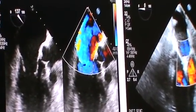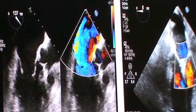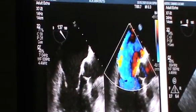So just imagine, the patient comes in because of the severe leak, blood going backward, filling his lungs, unable to maintain pressure. The minute you clip him, there's no leak. Within hours, he improves. This is the pressure inside the heart before the procedure, that is after the procedure. This is him 12 hours post procedure.